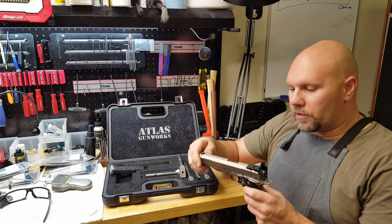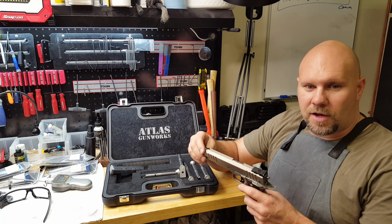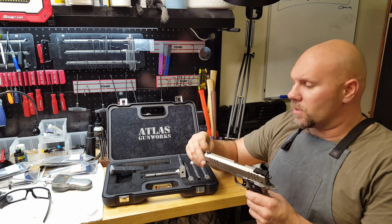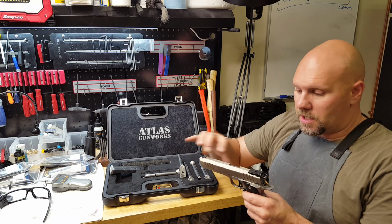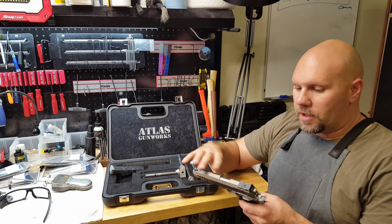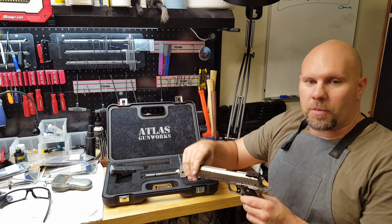The platform's over 100 years old, probably still at the very top of the all-time sales list, and probably still super high. And lots of people desire these custom built guns that are just a level above.